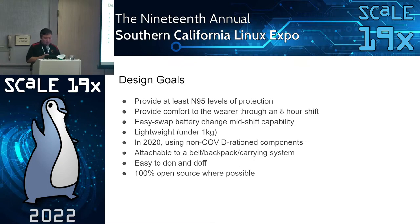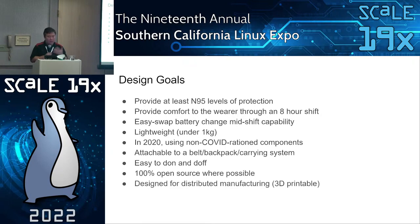And then finally, 100% open source where possible. Because what we see is that, let's be honest, during COVID, one of the issues that we found is that when the supply chain breaks, you can't get anything. And if you can't get it, no matter how much money you have, it doesn't really matter because it just doesn't exist. But beyond that, we live in a world where healthcare inequities exist. A PAPR unit generally costs around $1,600 on the low end. And there are plenty of places around the world, even within our communities, that don't have the resources to outfit everybody that needs a PAPR because of sheer cost. And so we wanted to keep the open source aspect so that people could continue developing and also using this without paying exorbitant amounts.